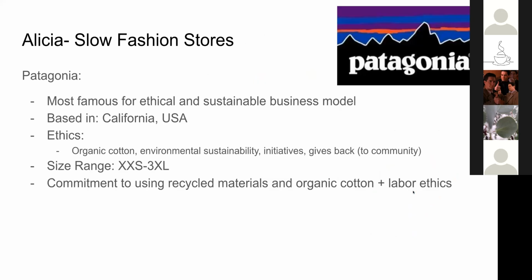The most notable brand is Patagonia, and this is based in California. It has organic cotton, environmental sustainability, and it also gives back to the community by committing to recycled materials and organic cotton. The size range is also super big, from extra extra small to 3XL.